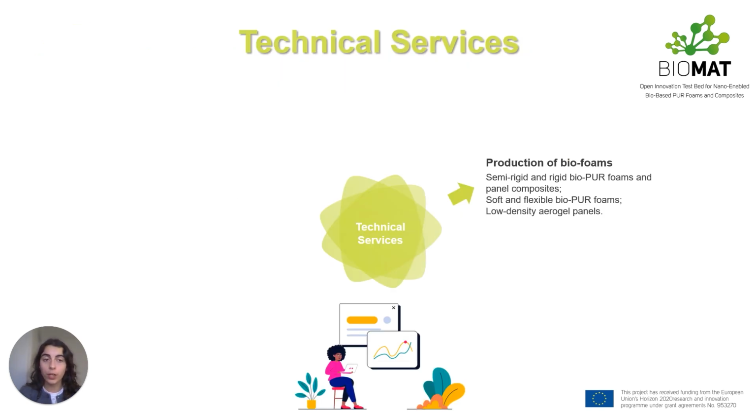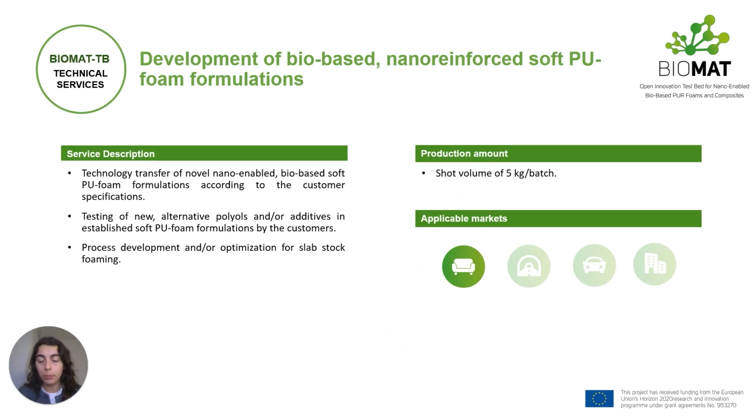Moving on to the production of biofoams, we offer the development of bio-based nano-reinforced soft PU foam formulations. Here we can give the customers the technology transfer of novel nano-enabled bio-based soft PU foam formulations. According to the needs and the specifications of the customer, we can test new and alternative polyols or additives in the established soft PU foam formulations of the customers, and we can also do the process development and/or optimization for slab stock foaming. In the service, we have a shot volume of 5 kilograms per batch.